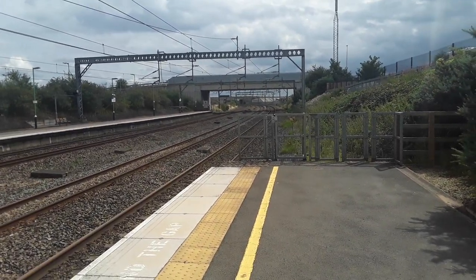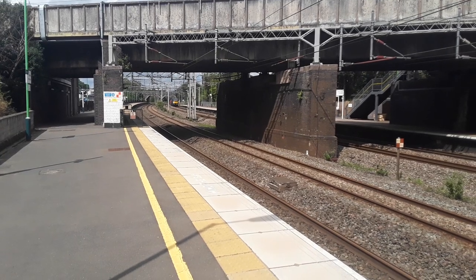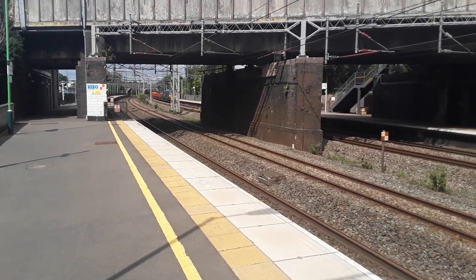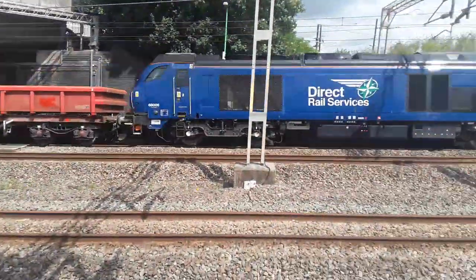Okay, our next train's passed by. This is Crewe Basford Hall to Clifford Hill Stud Farm, worked by a DRS 68. 68006 Daring.